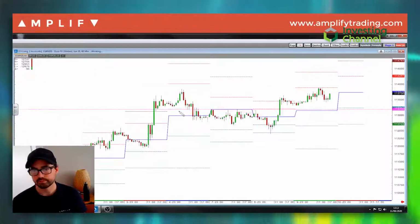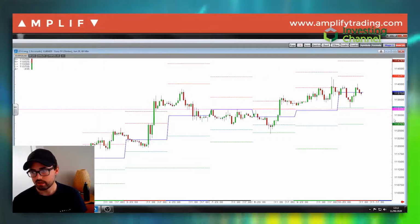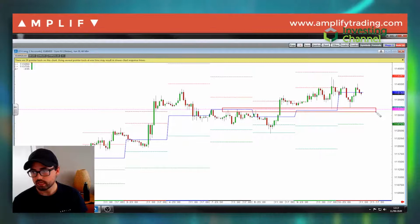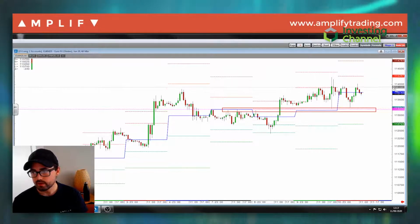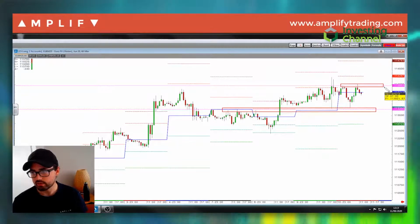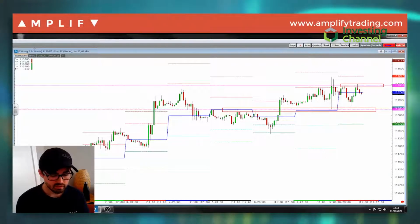The euro. It's down on the day, but until we break through this area here, the euro can't go much lower as well. To the upside, I guess you could say an hour close above these levels would be bullish. In between all of this, I'd probably say you're better off leaving it alone, to be honest.